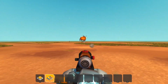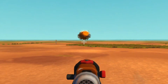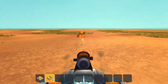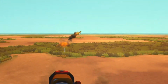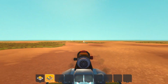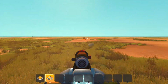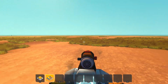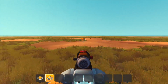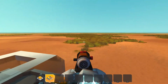Be able to hit these things at all. Oh, I got that one. That was luck, right? Yeah, that was definitely luck. Okay. Sound effects don't quite work for this one either. I think I'm too far away. Oh, I deflected that one. Get close enough to the ground, and they get close enough to the ground, then the explosion will just deflect them away.